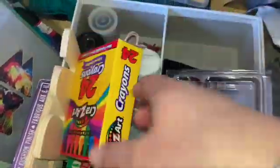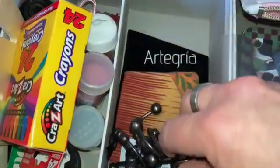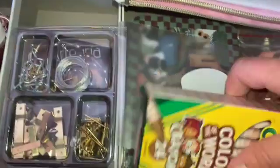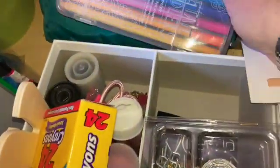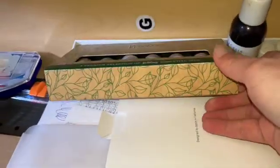more glitter, picture frame stuff, shower curtains. I don't know, it's all that stuff that you kind of think you need that you don't know what to do with. Oh, all my extra diamond painting drills. That's empty. Glue gun stuff. Some markers. I mean, I don't think I have a lot of stuff, but maybe I do. And then in here, I have my essential oils. It really makes the drawer smell really good.